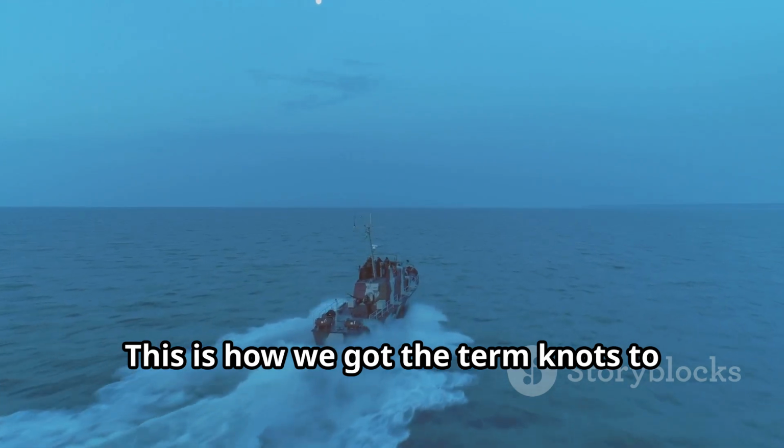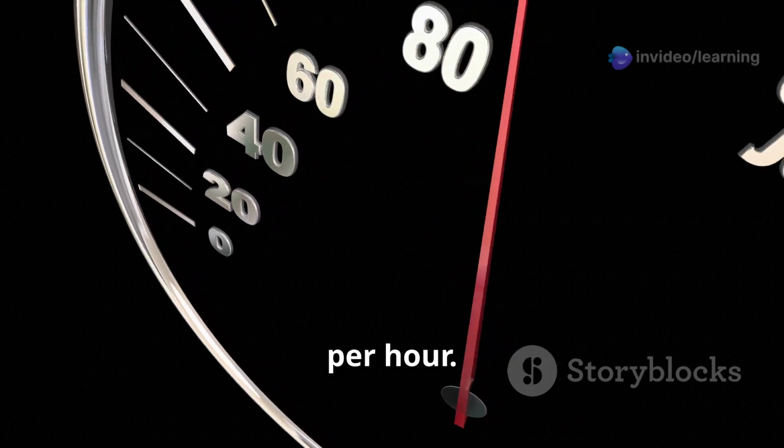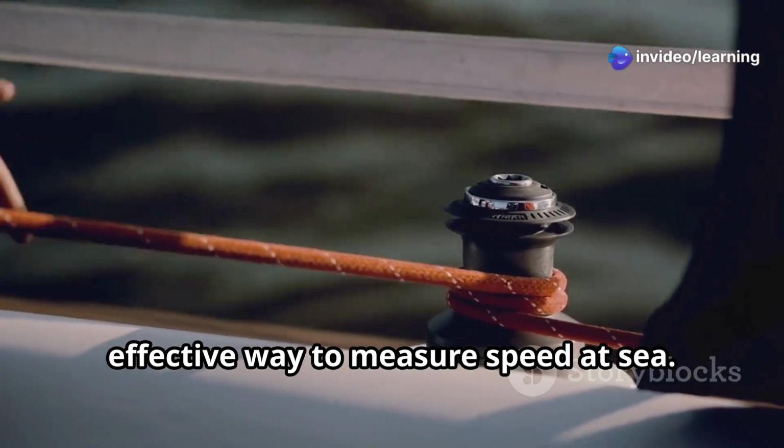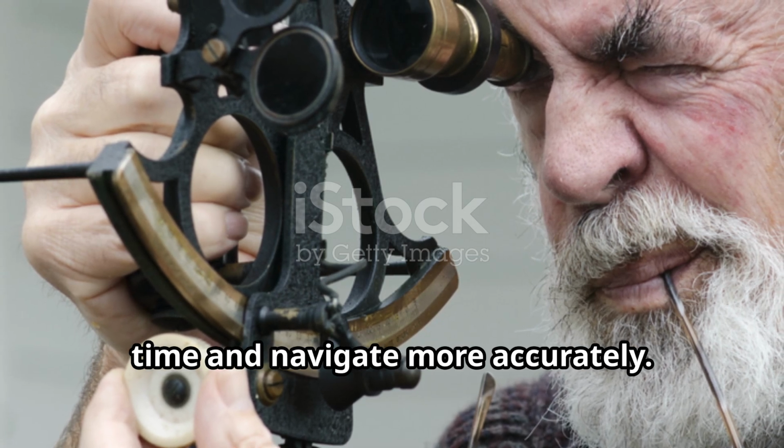This is how we got the term knots to describe a ship's speed. 1 knot is equal to 1 nautical mile per hour. The logline method was a simple but effective way to measure speed at sea. It helped sailors estimate their travel time and navigate more accurately.